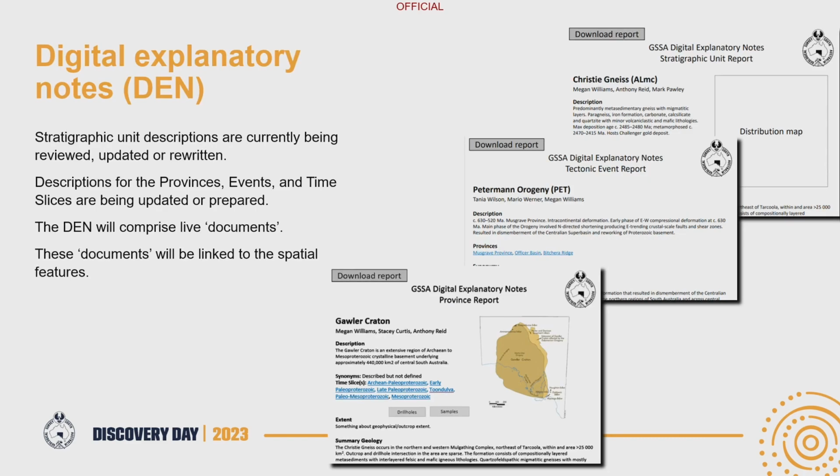The digital explanatory notes is something Meg talked about, so I won't go too far into it. But all these stratigraphic unit descriptions are currently being reviewed, updated and rewritten. This is a big team involved, and Amy, who's chairing the session, is part of the team. We're also looking at updating the provinces, events and time slice descriptions. They're going to be updated or in some cases prepared. I'll explain what time slices are in a second.